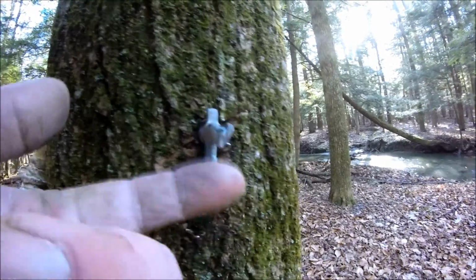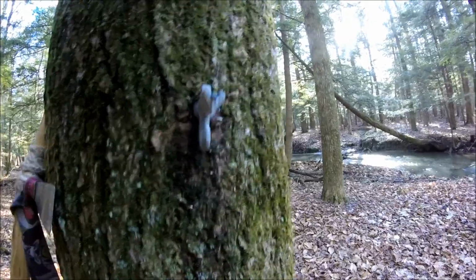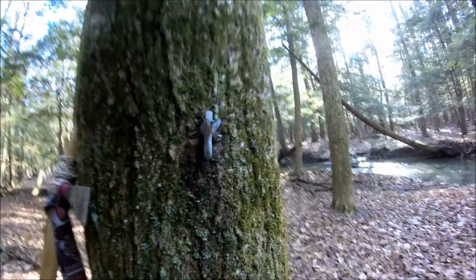Doesn't that look delicious? We're going to let this first little bit drip off. It'll kind of help clear it out a little bit, and then we're going to start collecting some for a nice little drink. We'll be back for that taste testing in a few minutes.